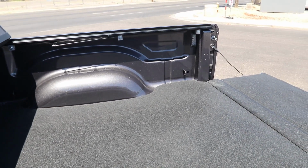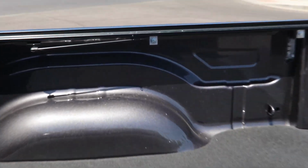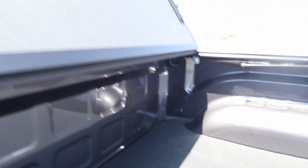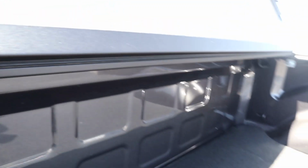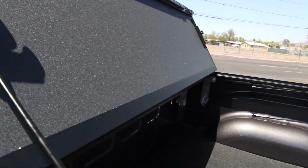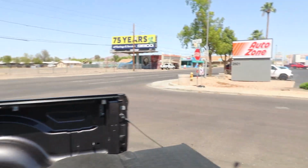And this is a clamp-on install, so no drilling is required. It's a clean install. Drain tubes that go out the back here are responsible for keeping that water out, and then that turn knob underneath there actually removes this whole cover off the truck and the rails will stay on. So this cover can be removed easily.